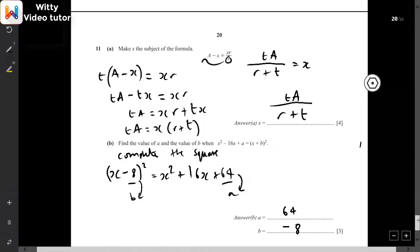Okay, part B. Find the value of a and the value of b when x squared minus 16x plus a equals (x plus b) squared. So we can see this is a complete the square question because we want this in this format. To complete the square, we make a new bracket and take half of this number. So half of 16 is 8. And then to find a, we're just going to multiply that all out. So it's (x minus 8) squared. Well, what is that? That is actually x squared minus 16x plus 64. So we know that this is going to be b, because that's what the formula is in the question, and this is going to be a. And that is simply how we find out the values of a and b.